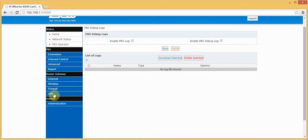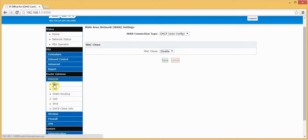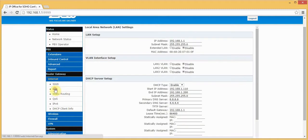I'd now like to take a quick look at the networking and routing side of the UC510. So if we go under Router Gateway, if we first go to WAN, we can see that we can configure the WAN port to any one of the listed. On LAN, we can set the 4 Ethernet ports. We can configure them as VLANs. And also on this page, we can configure the DHCP server.